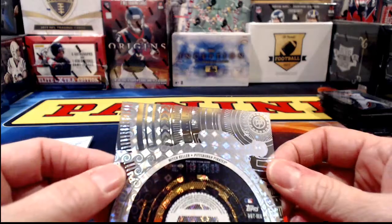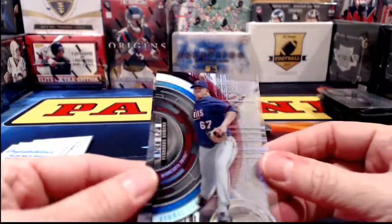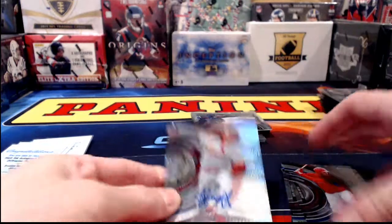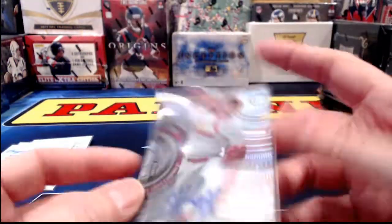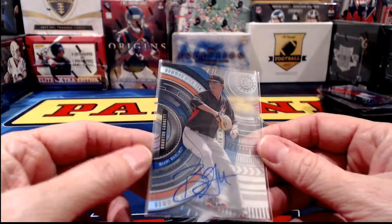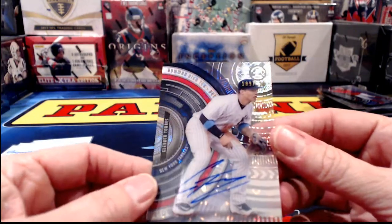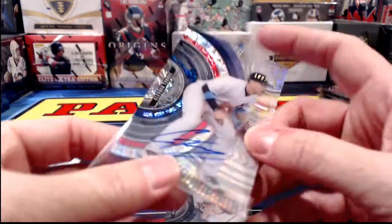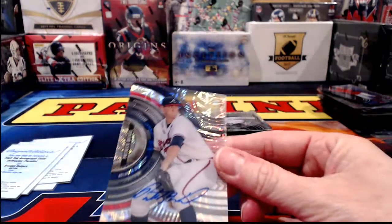To 199 on the Mitch Keller for the Pirates. Got a little base to work our way through here. Looks like the Cardinals are going to be in the money again. Junior Fernandez a second time. I believe that's his second Junior Fernandez, if I'm remembering that right. Braxton Garrett for the Marlins. There's another Torres, this one's numbered to 199 for the Yankees. And then we have Patrick Weigel for the Braves.